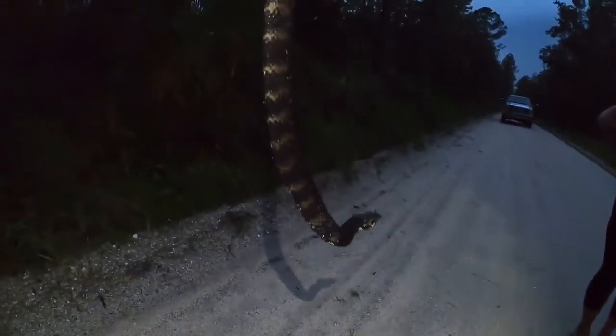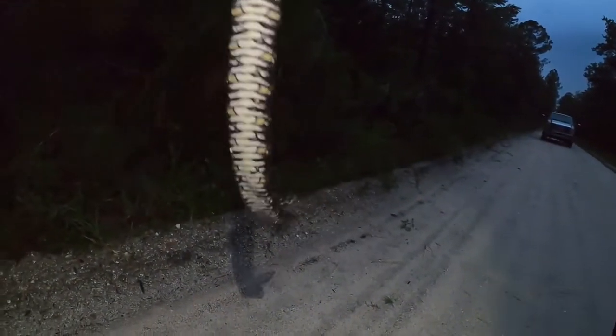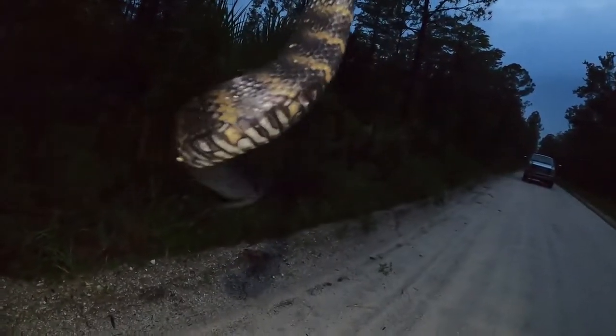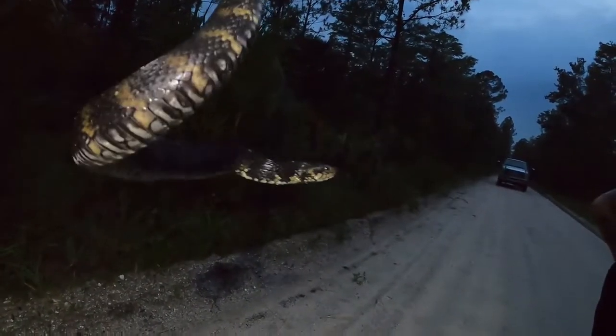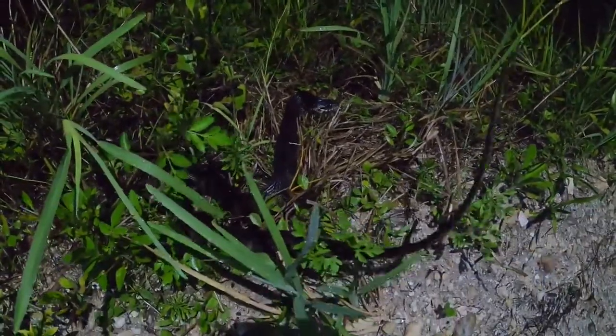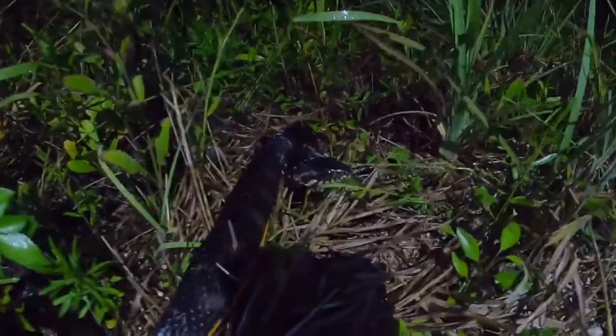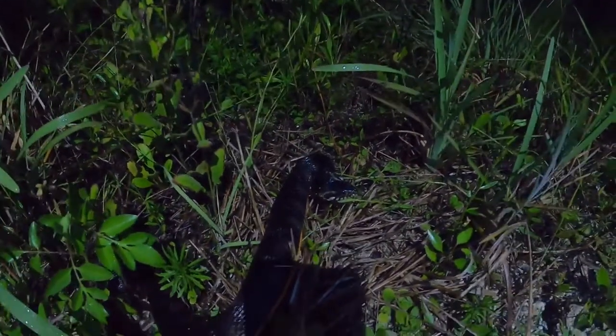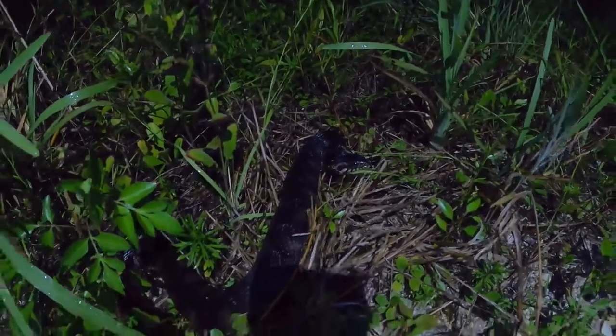That's a pretty one at that. That's a good looking banded. What's up, fella? Yeah, what's up, buddy? He's cool. Alright. Let's go across here. First snake of the night. There you go, buddy. What's up, fella? Frogs are in full force. Alright, well, you stay off the road there, big guy. Let's go see if we can see anything else.